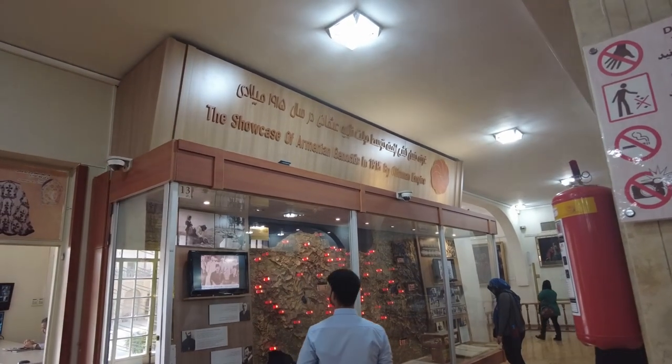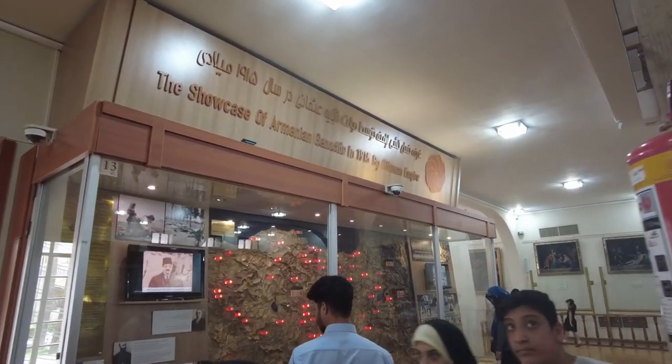And let's take a look at the museum. This is the inside of the museum. I will not showcase the museum in this video, so you better come here directly. But one thing about the arts displayed here, other than the arts, there is something quite interesting. This is the showcase of the Armenian genocide in 1915 by the Ottoman Empire.